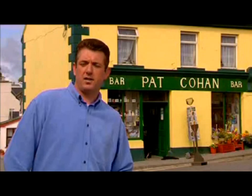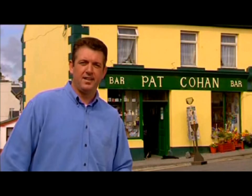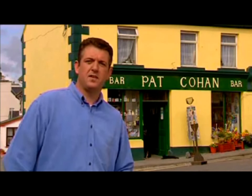This is Cohan's Bar in Cong Village, where the famous fight scene from The Quiet Man ends with that haymaker of a punch delivered by John Wayne. In fact, the building never had a pub license at all. It was always a shop, but it's still something of a mecca for the film fans who come here.